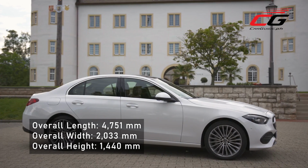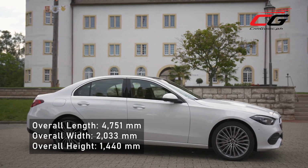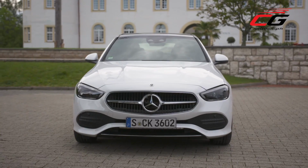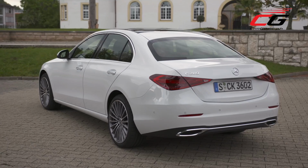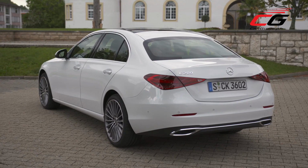The elaborated sculptured surfaces create unique lighting effects, a surprise since designers have actually reduced the lines to a minimum. The C-Class features a central star at the front, while the back features a two-piece design, a first for this model.